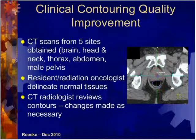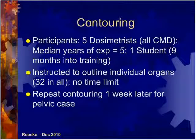For the clinical contouring improvement program, basically we took five disease sites: brain, head and neck, thorax, abdomen, and male pelvis. Again, we created the gold set of contours, as we discussed. We have five dosimetrists. They're all CMD. The average years of experience is about five. We also had a student who was nine months into his twelve months of training who was included in this study also. The dosimetrists contoured about 32 organs in all. There was no time limit. For the repeat case, they contoured about one week later for the pelvic case.